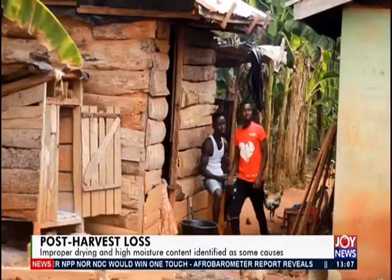So one has to do with lack of technology. In this sense, you are talking about drying facilities. And this has been a major challenge, particularly because most of our farmers are smallholder farmers who obviously may not have the means to afford these big drying systems that are centralized in their communities. So one way we can prevent post-harvest losses is to make small drying facilities that are not so expensive available to these farmers.